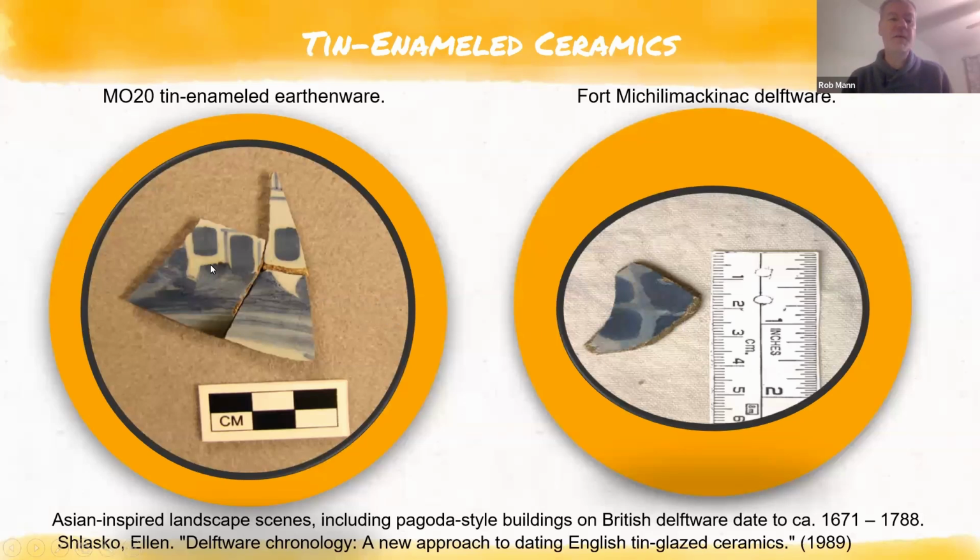So here you can see these doors and windows of that structure that we saw earlier, and I'll come back to it in just a moment in the next slide. But here at Michilimackinac, you see very similar patterns, right? These rectangles or almost squares almost certainly represent doors and windows of a structure much like this one from MO20.